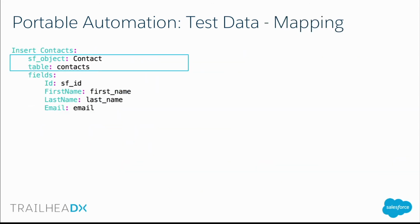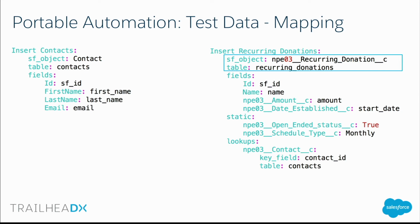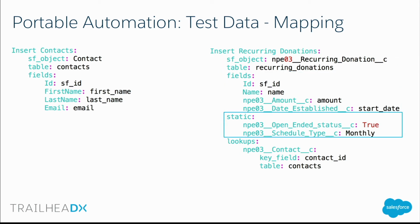It's pretty simple. You tell it the Salesforce object and then the local table, and the field mappings for the fields. And then you just give it a series of these import tasks. This next one is going to import recurring donations. We have fields, which are also pretty standard. You can pass static values into certain fields if you want to set those in the configuration. And then this is how we do lookups. You reference the contacts that were imported before, and it'll go ahead and do the mapping of the Salesforce ID for you.